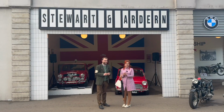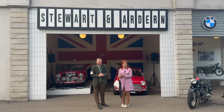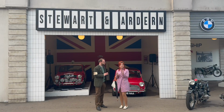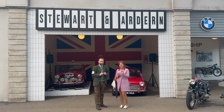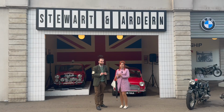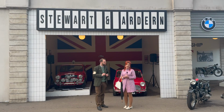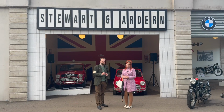I love how Richard has to stop himself and tell you all there's information online. But this is the thing, if you come to Goodwood Revival, you'll find that the smallest of details have been researched. And that, for me, is one of the things that makes it a really quality event. And of course, it's probably Richard's highlight. Let's go and see what else we've got on show here.